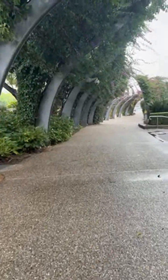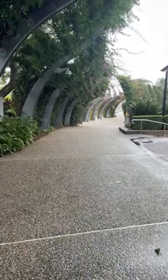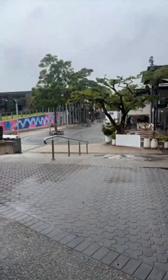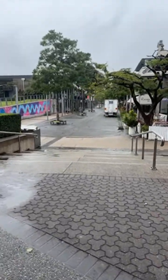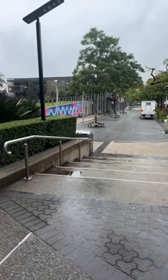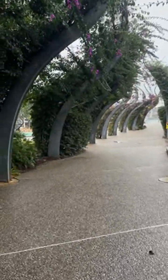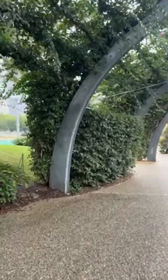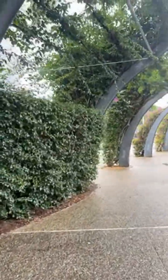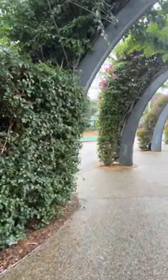There's my phone going, 7%. Oh no, I had to plug it in. So last week I was down there. That was the eating area in the centre that I showed everybody. I also showed Streets Beach just up here as well. But I'll show you one more time before I log off what it looks like in the rain.